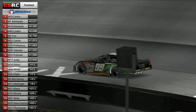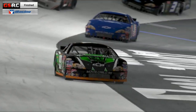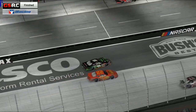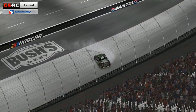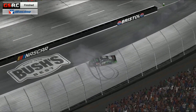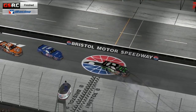It's Lewis ending Austin Edwards' undefeated streak, with Robbie Keneally and Edwards second and third. Nick Loden, despite wrecking, slides across in fourth. William Cox III takes fifth. And that's how they shake out here at the Coliseum. We'll head to a break. When we return, we'll talk to a, no doubt, very happy Landon Lewis here on Global Sim Racing.